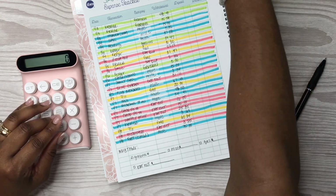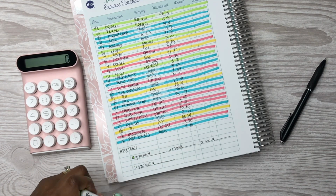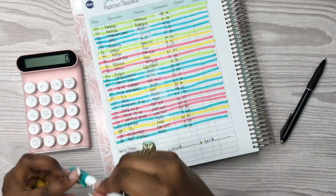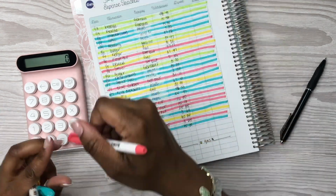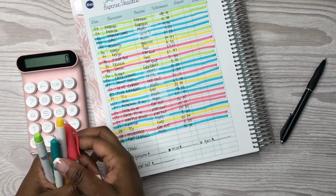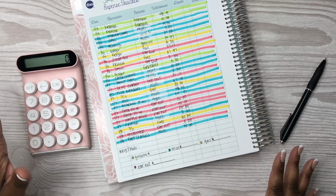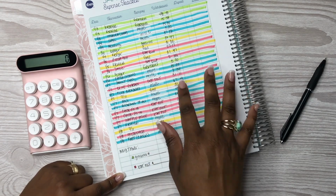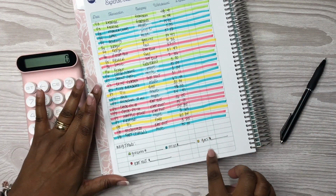So let's color these. Groceries is green. Gas is yellow. Miscellaneous is this turquoise. And then eat out is this like salmon color. All right. And I like doing this because, like I said, I can see quickly, oh my gosh, how much money did we spend here? Or how much money did we spend last week on eating out? How much did we spend on groceries? How much did I spend on miscellaneous crap? And then how much did we spend on gas?